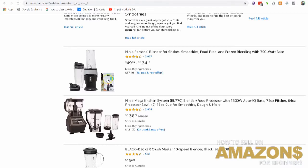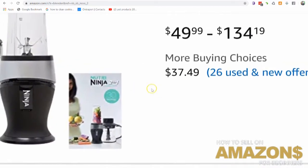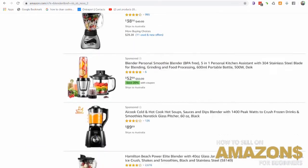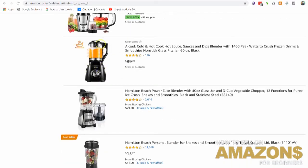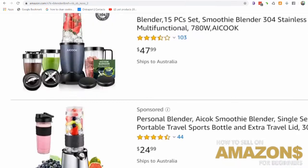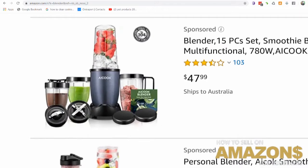Except when you come down here, boom, what is this? It's a Nutri-Ninja book. They're actually including some sort of ebook, or even a physical book. Let's scroll down here, and you've got beautiful fresh fruits and vegetables, and they're making carrot juice there. And it keeps going down. Oh, what's this? Another book, for a cook blender. It's basically a book showing people how to go about making the perfect blend, making the perfect soup.